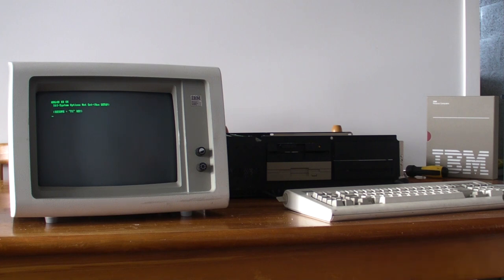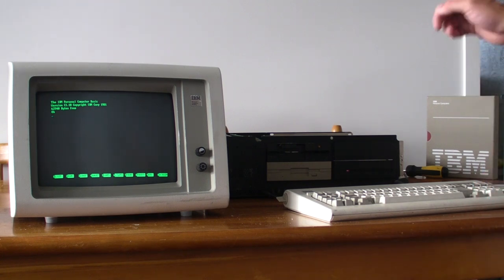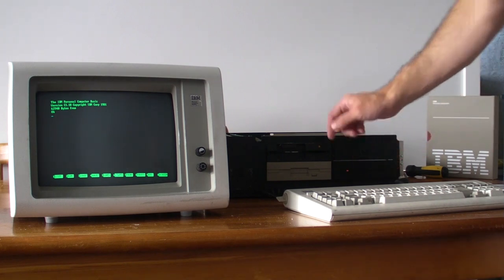Run setup. The hard drive just shut down there. I think the hard drive, it shouldn't make that noise, but it looks like the system's actually working. And I can get an MS-DOS disk and see what happens. The hard drive just went off again. Very weird. Nice little flashing red light as well.